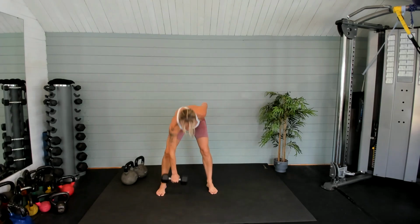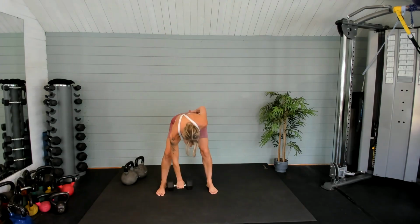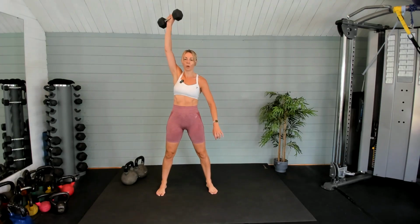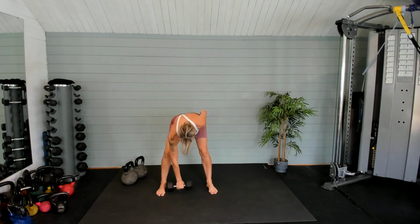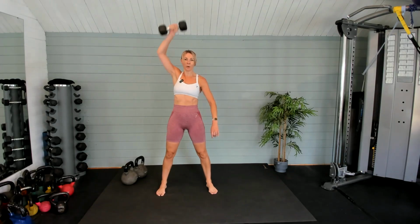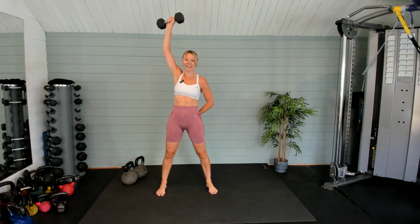Other side and go. Straight into it. Row and snatch. 1. Row and snatch. 2. 3. 4. 5. Halfway. 6. 7. Nearly there. 8. 2 more. 9. Last one. Oh, and 10.